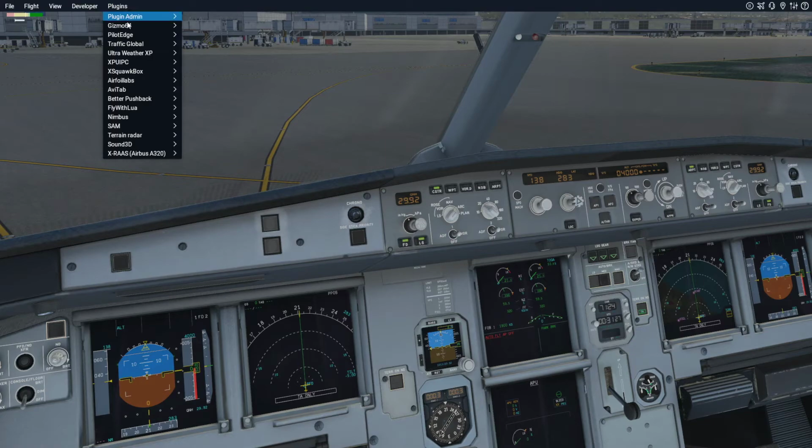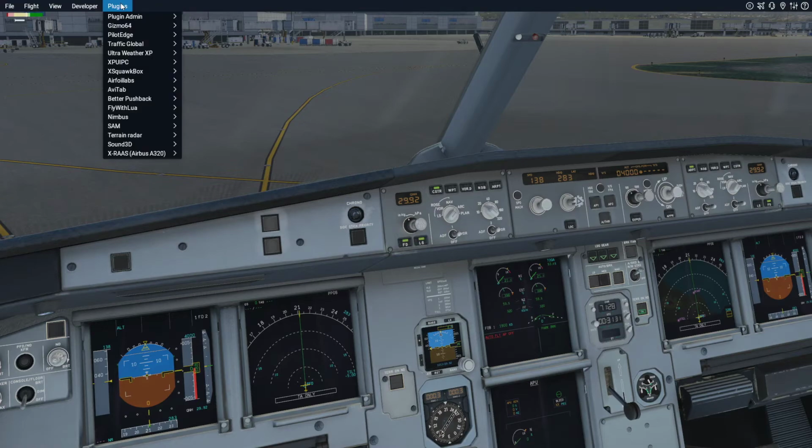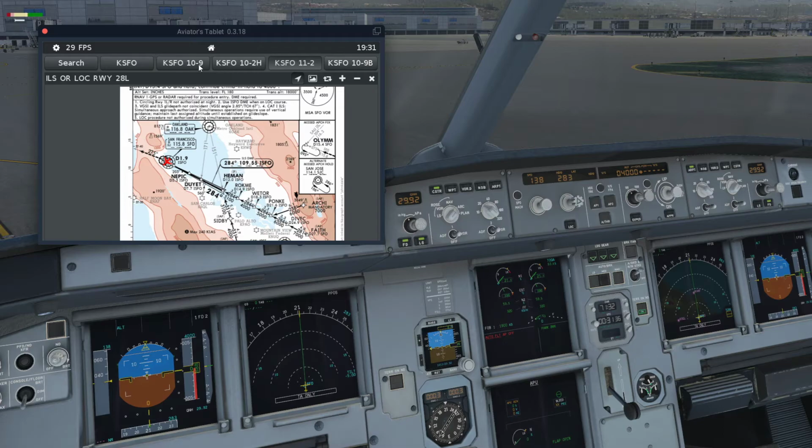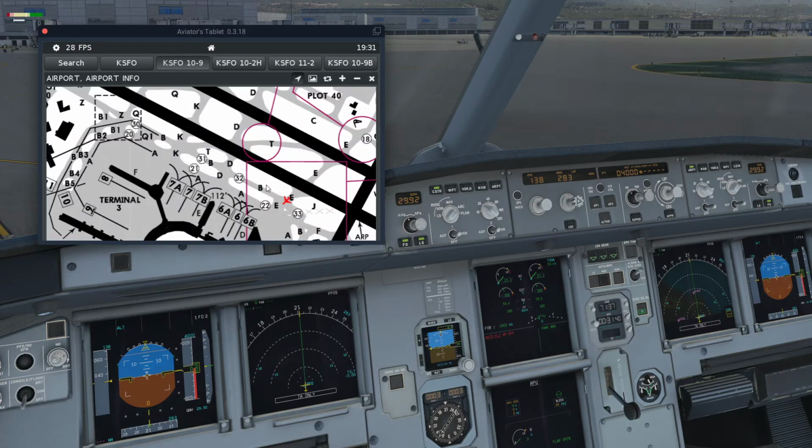Are we still connected to PilotEdge? Yeah. San Francisco Tower, United 460, we're clear, 28 left to Echo, going to Terminal 7, or Ramp 7. Alpha, monitor ground, have a wonderful day. Alpha to the gate, monitor ground, United 460, good day. Alright, so second right.